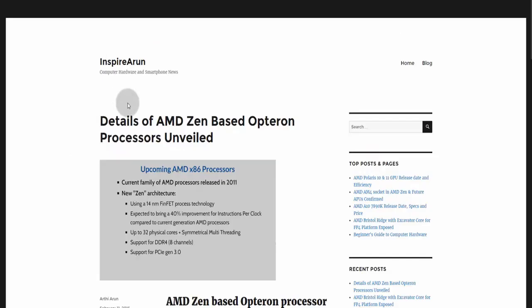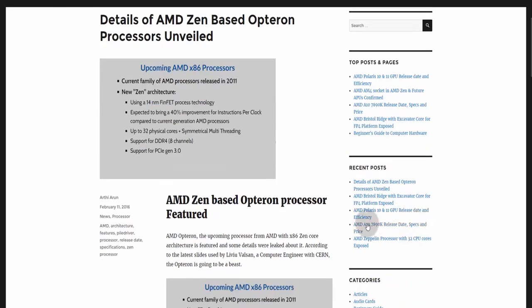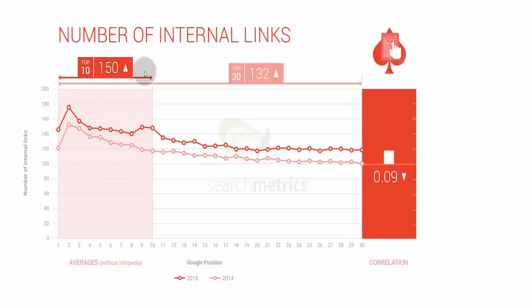So how can you increase these internal links site-wide? You can add top or recent comments, popular posts, etc. But don't set this 150 or 132 as some benchmark. If you want an exact number that you should add in your post or content, then add one highly relevant internal link for every 100th word. Do this only if it's relevant.